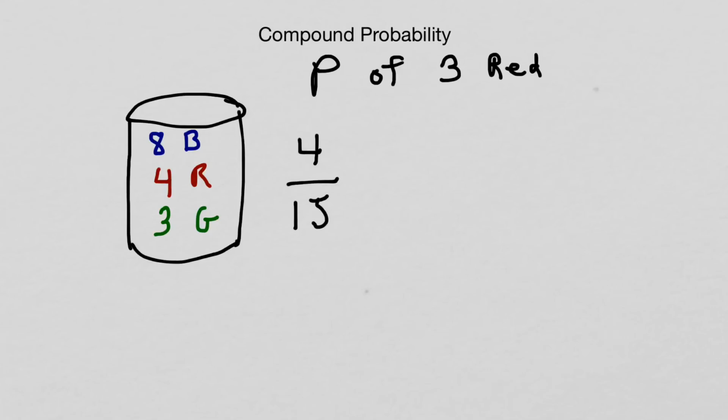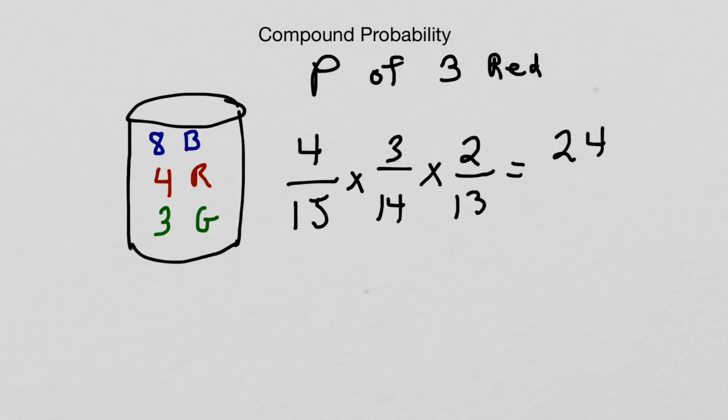Right? Then on my second draw, that means I've already got a red out. So I'm only going to have 3 reds left, and I'm only going to have 14 marbles. Probability of drawing the next, because this is compound probability, okay, there's only going to be 2 red ones left, and there's 13 marbles. All right, I just have to multiply that straight across. 4 times 3 is 12, times 2 is 24, and 15 times 14 times 13, I got to get out my calculator, and it's 2730. So for my exact answer, I would just type in 24 over 2730.